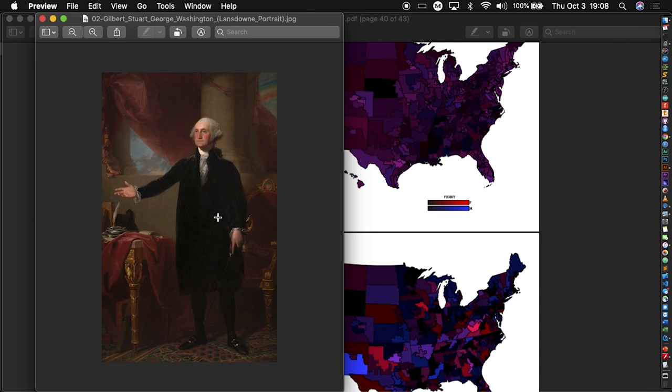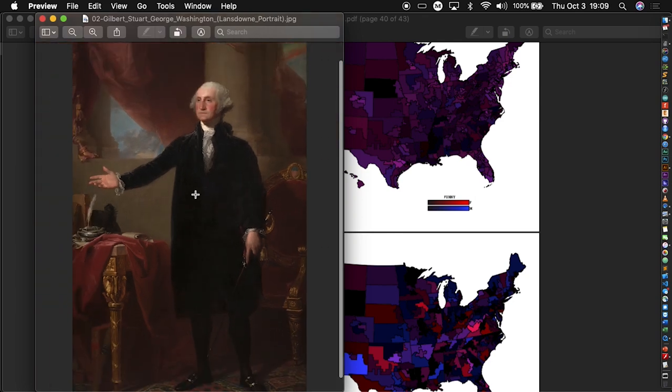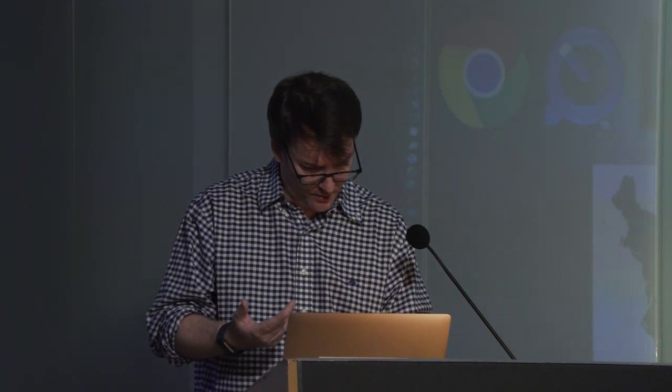There's a lot of symbolism in this portrait, right? He's got a sword, but it's in his left hand because he's a man of peace. There's a rainbow out the window that, like, my six-month-old could have drawn. I make portraits based on data, so let me find you one.